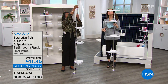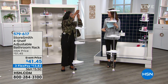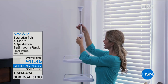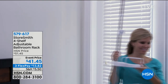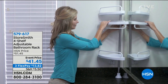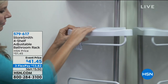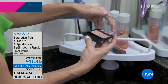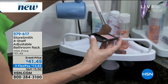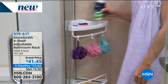But now I can adjust this, I can put it down anywhere I want, and instead of having to feel the tension, I am able to use the knob, which makes it so much easier for me, so much easier for you, especially if you have dexterity issues and you feel like, I can never tell if it's going to hold or not. The shelves are adjustable, they're extra wide. And here's the best part. It's not just for the shower, it's not just for the bathtub, it's for your bathroom.